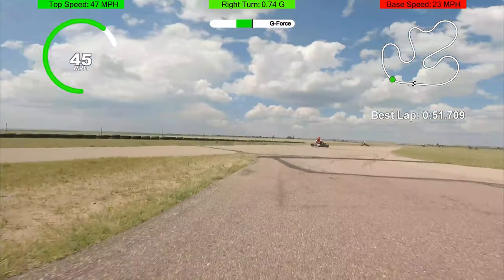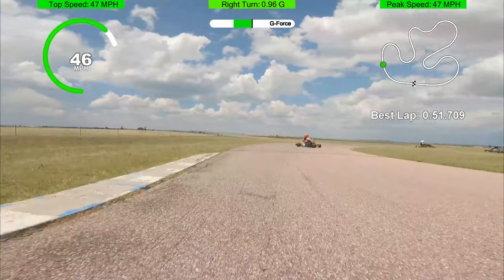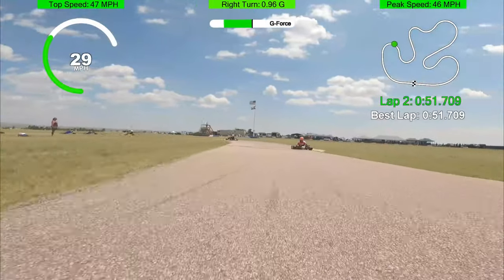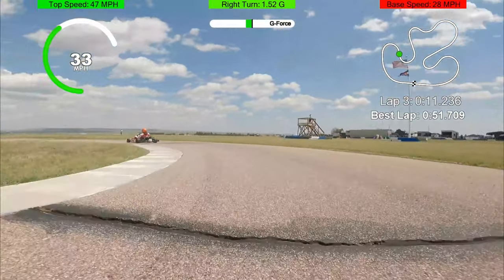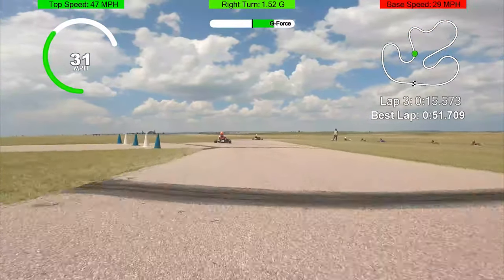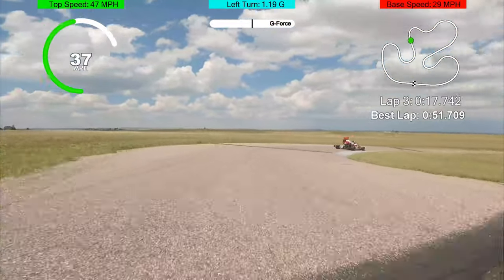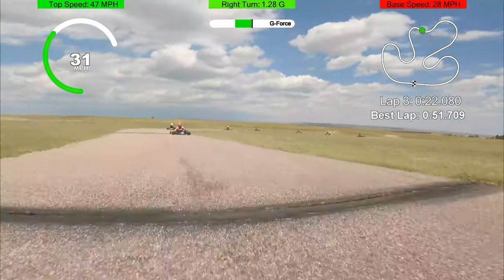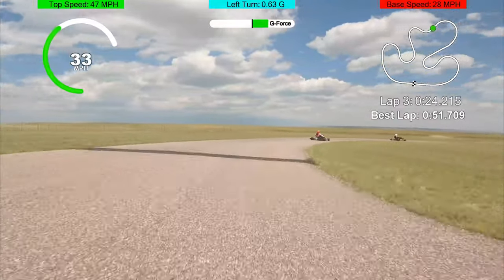There, that was a better lap. 51.7, still not great, but we're picking up pace. Trying to catch this kart up here. When we get closer, we'll see what the number is. A lot of this is just trying not to make mistakes. I see Ryan's off to the side there.